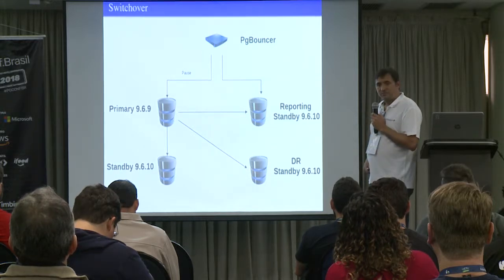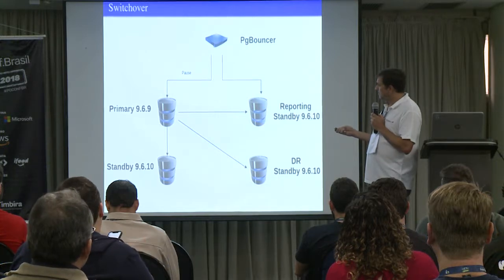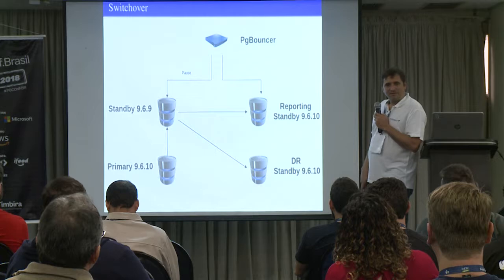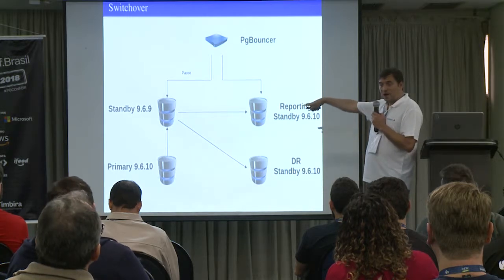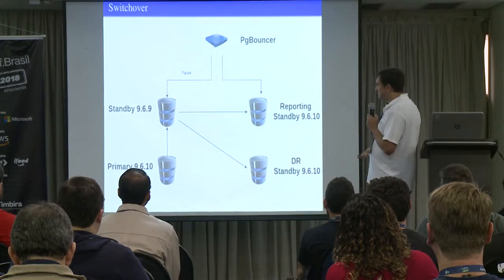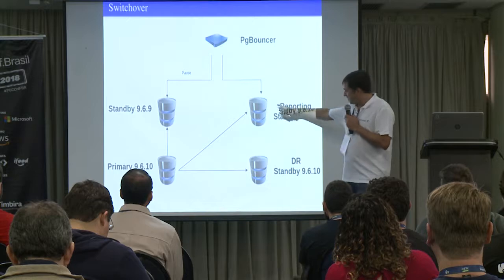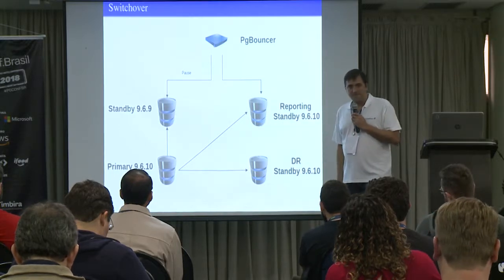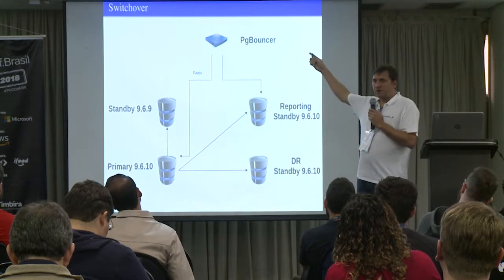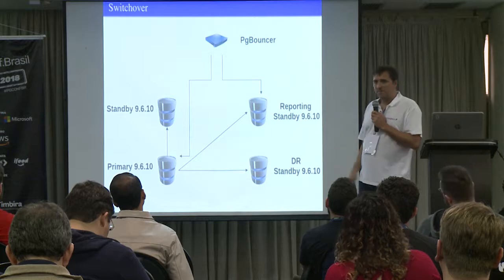Then we pause the connection to the primary. Then we switch over the primary and the standby. Whoever came to see Jaime's talk would know that this can be done automatically with repmgr. Then we make the two standbys follow the new primary. And we reconfigure PgBouncer so it points to the correct primary, resume, and upgrade the standby that's left.